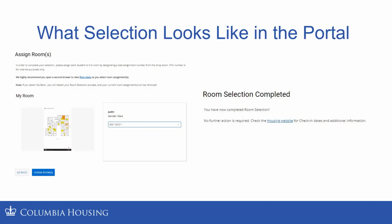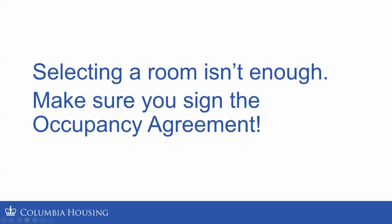Once you have assigned rooms, you will land on this page called room selection completed. That means that you have completed the room selection process, but guess what? You are not 100% done. Securing the room isn't enough. Make sure you sign the occupancy agreement. Even if you selected a room, if you have not signed the occupancy agreement, you will be in jeopardy of losing your assignment and guaranteed housing if you do not sign the occupancy agreement by the deadline.